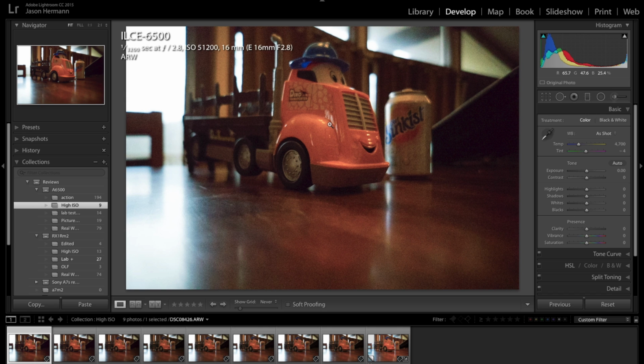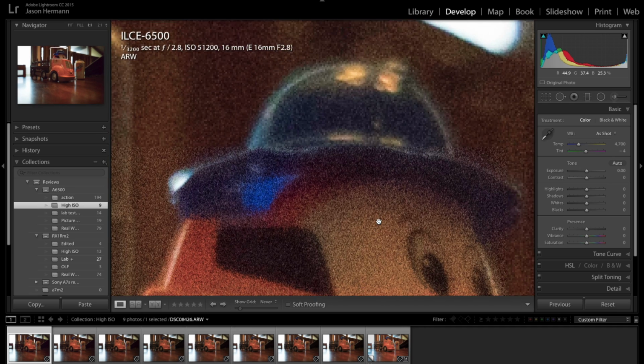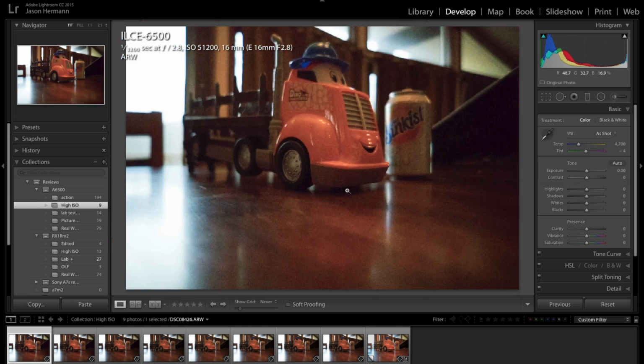So this particular frame, I'm in the high ISO category now. I just wanted to show you, this is ISO 51000, okay? And you can see it's quite noisy, but the detail is still there somewhat. You can still tell what the picture is. When you're zoomed out, it doesn't look too bad, but it's not as good as, say, the RX1R2, which I recently reviewed, the full frame. Full frame's obviously better, but this is quite good.